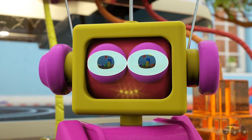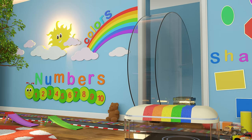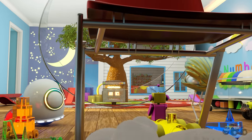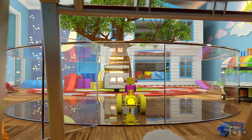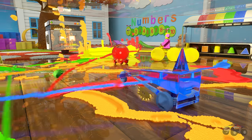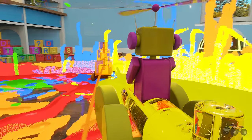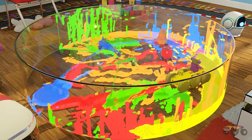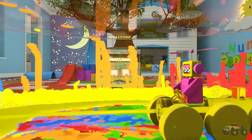How are we going to test them here? Don't worry, I have something. A portable paint testing station. Wow, Cube. I can't wait to test the cars. Our cars work great. I know a very cool place where we can drive cars and play with paint.